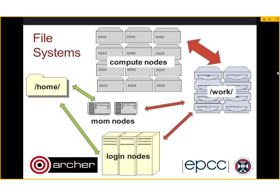You can clean them up at the end. If they're temporary, you can clean them up at the end with your script or something. The final thing your batch job could do would be to remove all the temporary files, but the work file system is where we would recommend they're stored. It's the high performance file system.